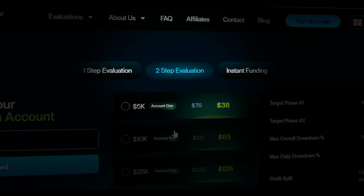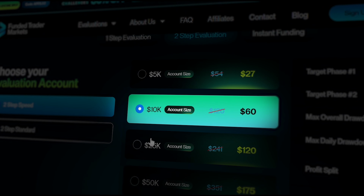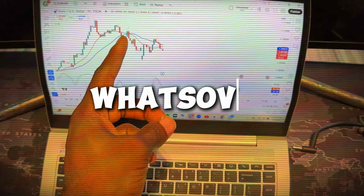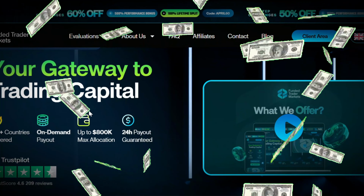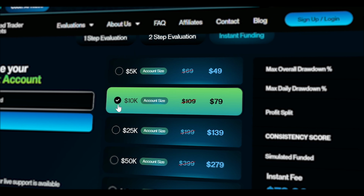On the two-step evaluation, which simply means you have to pass 2 challenges to get funded, you can get it for $60 for 2-step speed and $65 for 2-step standard. And if you say you don't want any of those challenges, whether 1-step or 2-step, and you just want to get funded instantly, there's the instant funding, where you don't go through any challenge whatsoever and you're already a funded trader. This account goes for $99 and the pro version goes for $79.